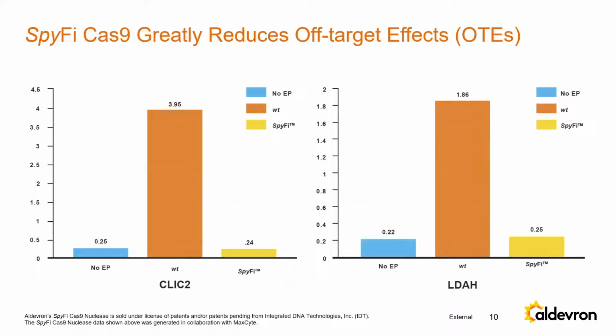What's really interesting is the off-target data. And so what we did here is, again, looking into the data from that paper, you could see that they had done some off-target analysis and had identified some key potential off-target sites. There were a couple of them. These two really stood out. They were annotated as CLIC2 and LDAH. Those are both off-target sites that were actually in the coding region of genes.